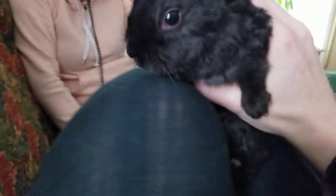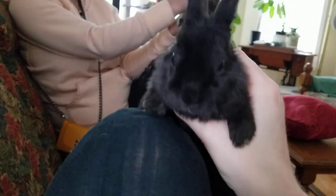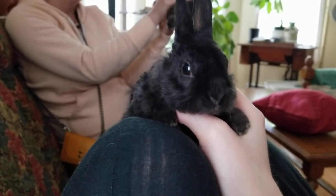Then, this one is kind of my favorite. Look at that face. She's tiny. This is the runt of the litter. She's black. But look at that face. Oh.